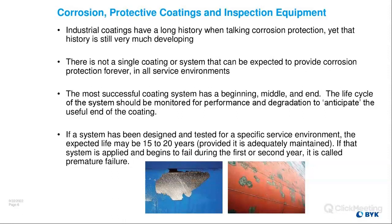if you can monitor it, we always recommend that you have a maintenance program in place. You want to make sure that you can take that coating system to the extent of its anticipated life. For example, if a coating system is designed and tested for a specific surface environment, you're looking to get 20 years out of a system, providing it's maintained.